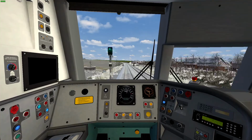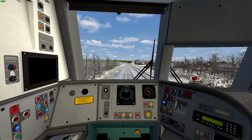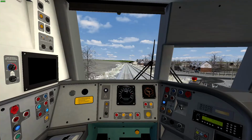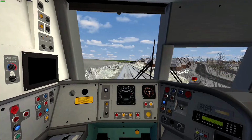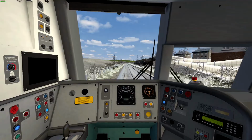So if you want to try this route for yourself, I will probably put this on ATS. Just wait for approval by one of the moderators.